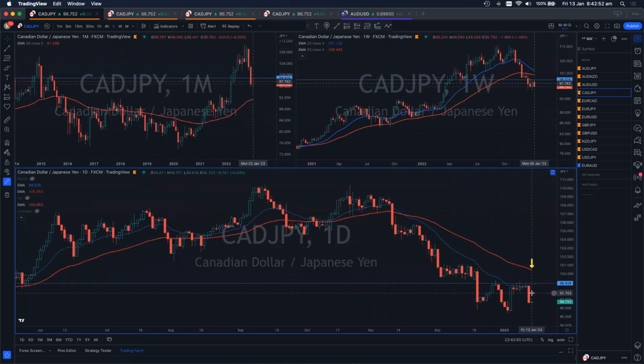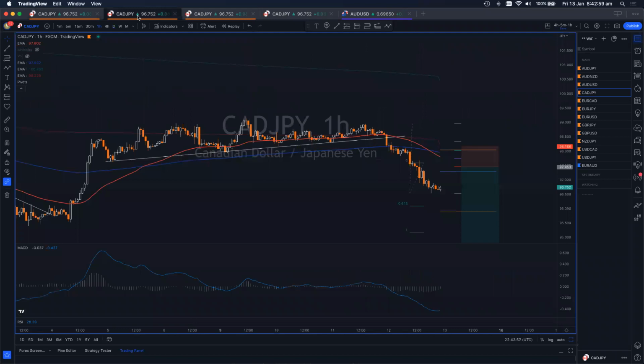CAD yen, another yen. Right, really bearish day yesterday after sitting going sideways for many days. 1 hour chart, trend line strongly broken yesterday, which we saw yesterday morning, and it just never pulled back. So now it's time for a pullback to 382. Consider this a wave one. It's never really pulled back. 382 fib lines up well. The daily pivot's also there.